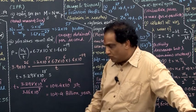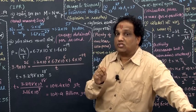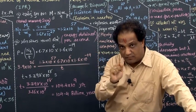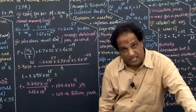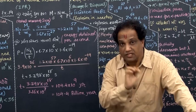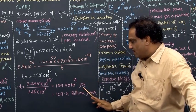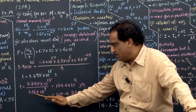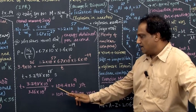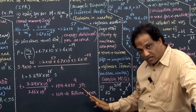Now in the examination you may stop at this stage because you are asked to find out the time. But suppose you are asked to find out the time in years, then you know 1 year is 3.16 into 10 raised to 7 second. So going from year to second, you should multiply by 3.16 into 10 raised to 7. But reverse now. Going from second to number of years, you should divide by 3.16 into 10 raised to 7. And when you do that, the final answer is 104.4 into 10 raised to 9 years.